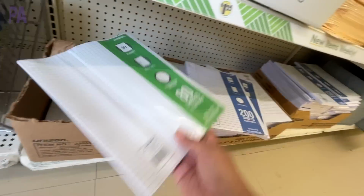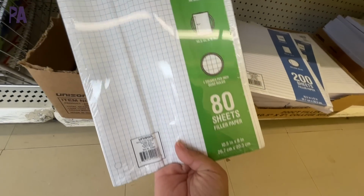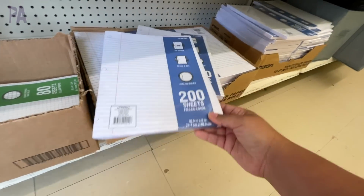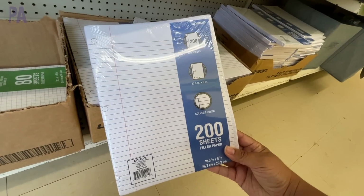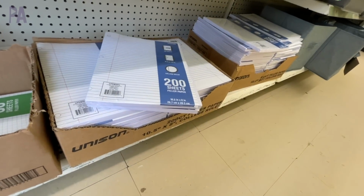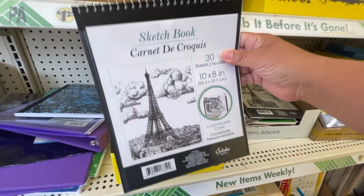Here is the grid paper with 80 sheets in the package. I'm not quite sure this is a great deal, but we never really use 80 sheets of that grid paper. We do use it, but not that much. Then we have the filler paper too. This usually comes in wide and college ruled, but you can find it in other stores, probably at a better price this time of year.